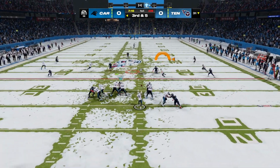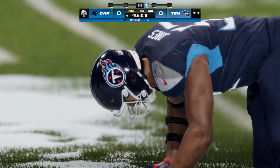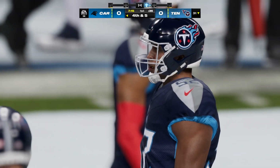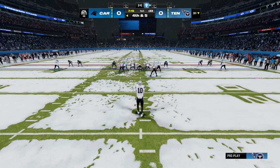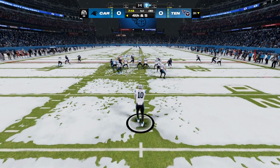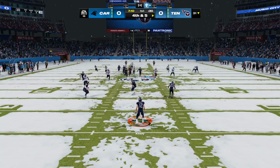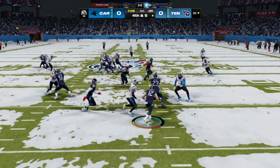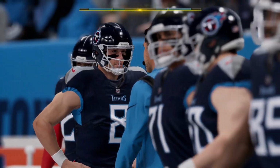Young now. And that will be incomplete. Not the opening possession they were looking for, especially on the road. No doubt about it, because they wanted to come out and establish a little momentum right away. But now bringing up a 4th down, an empty possession, not what they were seeking. So a change of possession here on the punt.